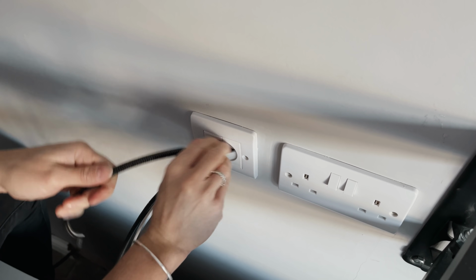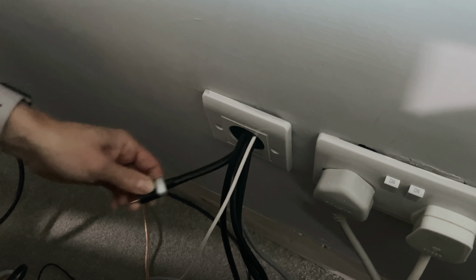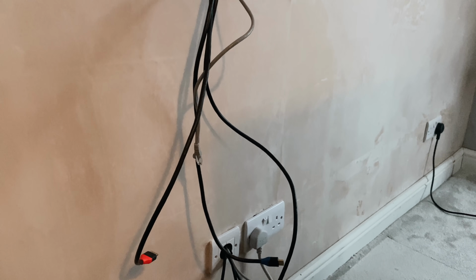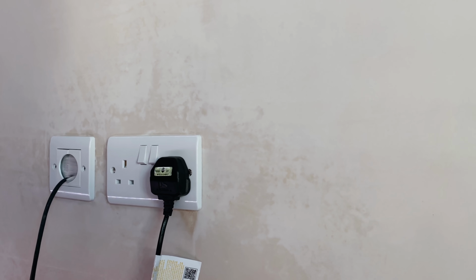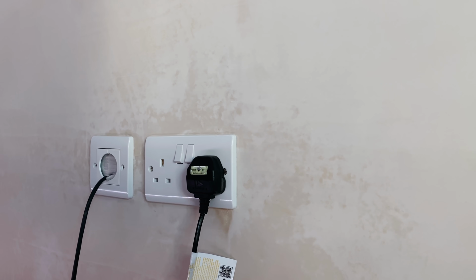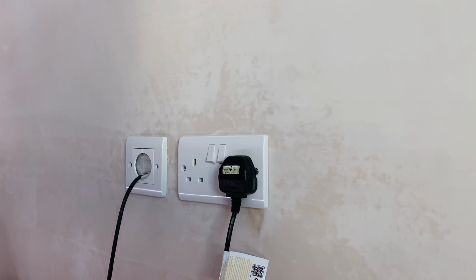Now I have an entrance at the top, directly behind the TV, and then an exit at the bottom behind the cabinet. So swapping the cables out is really easy. I also had a power socket installed behind the TV, so I never need to pull the power cable through the wall, say for example if I change the TV again.